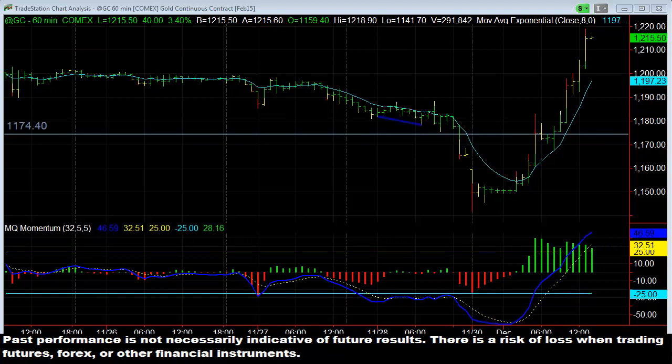Today was a great day. It's December 1st, but we had a really good day in the trading room. Lots of really good trade setups that have played out extremely well, and I just want to show you what a few of those are. First one we'll start off with is gold.